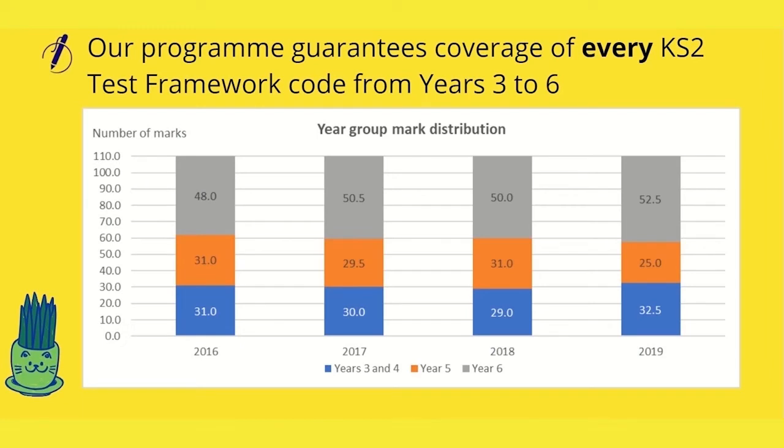Our revision programme is unique because we guarantee coverage of every single Key Stage 2 test framework code from Years 3 to Year 6. As this chart shows, each year approximately 30 marks are based on Years 3 and 4 learning, 29 marks on Year 5 learning, and 50 marks on Year 6 learning. It is therefore vital that pupils revise their learning from Years 3, 4 and 5 so that they are fully prepared for the Maths SATS papers.